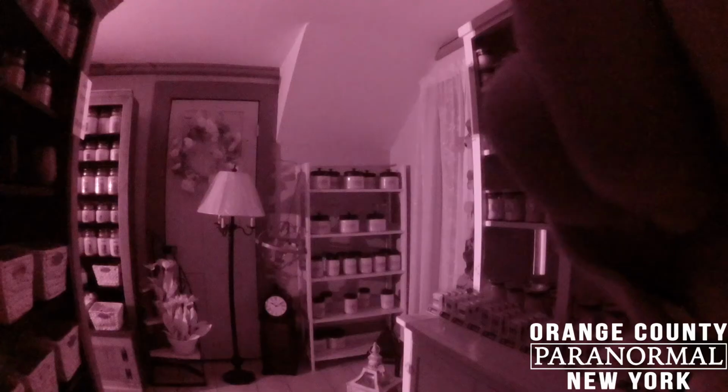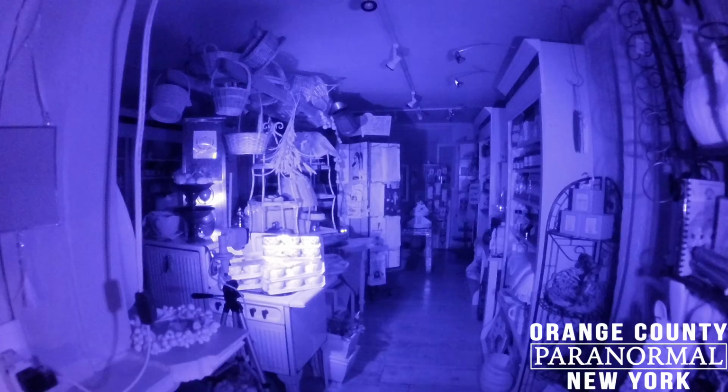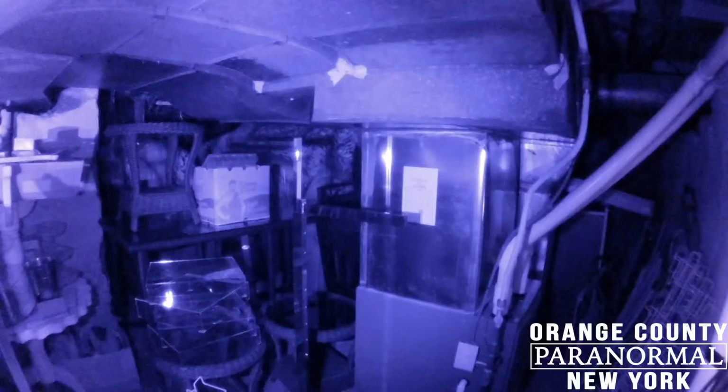The final piece of evidence from the basement is one of over 800 full-spectrum digital still photos we took during the night. Early in the night, I snapped this photo in the basement. At first, it doesn't look that much different than the rest of them, until you look right here. This looks very much like a face.